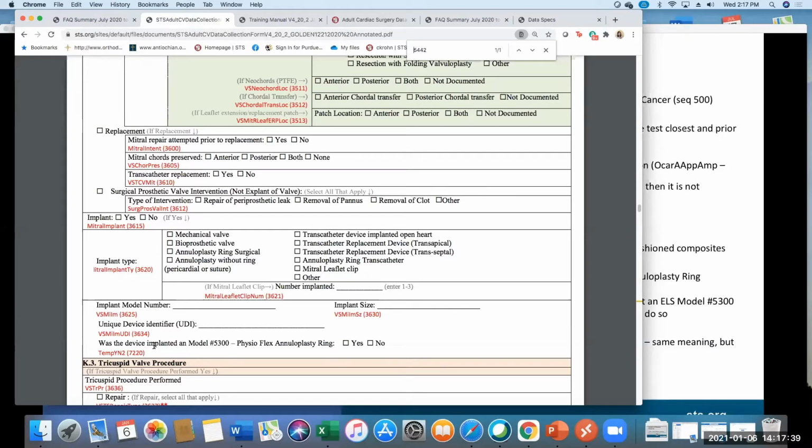So for those cases where it doesn't apply, if it's not a mitral case, you can just leave it blank, and it will show up blank on your data quality report, on the missing variable report, but you can ignore it. If it is a mitral case and you did an implantation and it was a PhysioFlex annuloplasty ring, you'll code yes. And if no PhysioFlex annuloplasty ring was inserted, but there were other insertions for the mitral space, you could just code that as no.